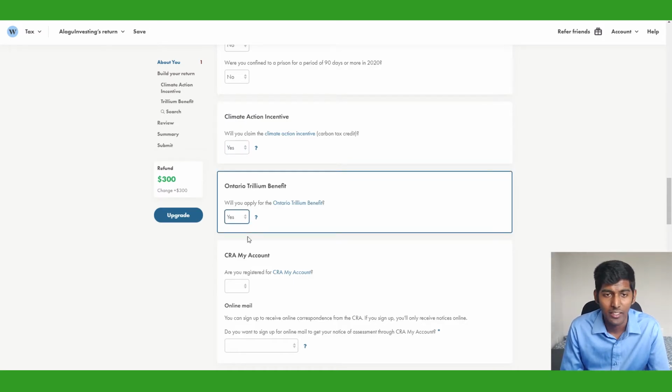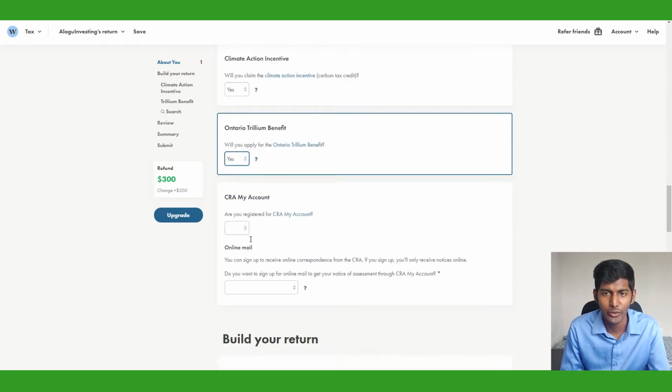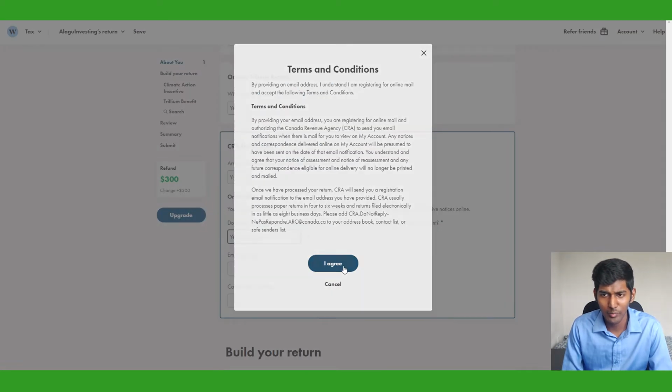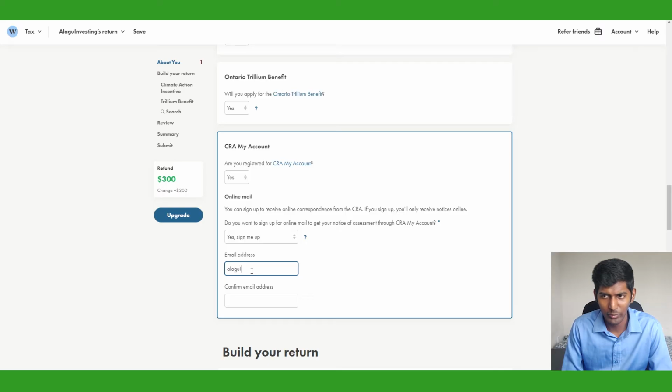Ontario Trillium Benefit. This one is specific to people living in Ontario. I live in Ontario, so I'm going to claim it. Are you registered with CRA My Account? Yes. Online mail. Do you want to sign up for online mail to get your notice of assessment through CRA My Account? I will sign up for it.